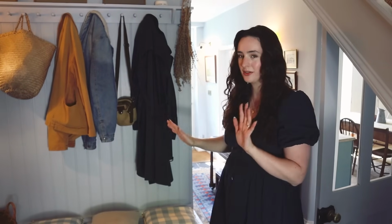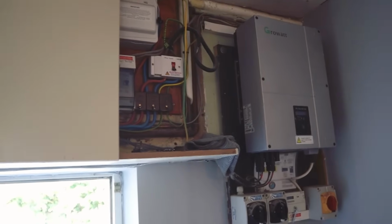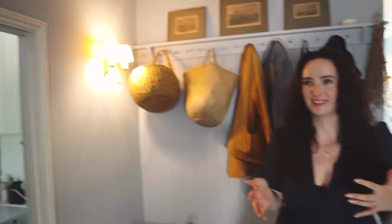And we just need to do some last finishing touches in the hallway. We haven't done our skirting boards, we haven't done the cupboards behind you, which are completely exposing all of our, look, show them. It's completely exposing all of our, what do you call it? Fuse board and, what are they called? Satellite panel. Solar panel. But so we're midway through this sort of part.